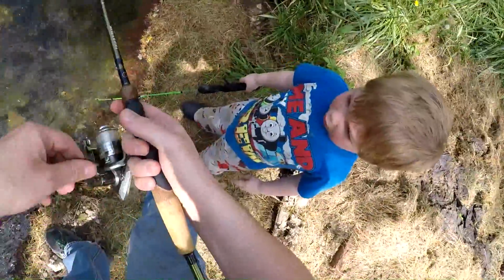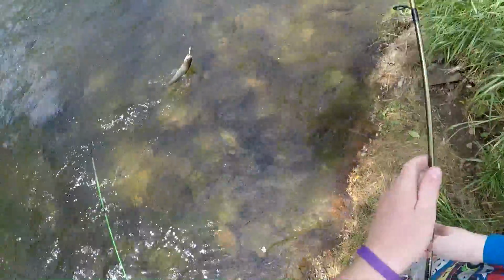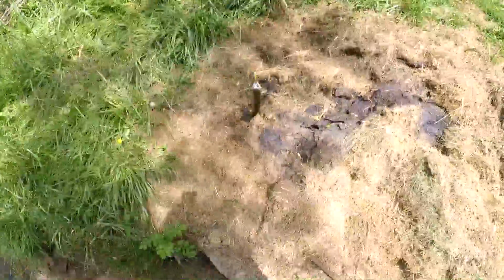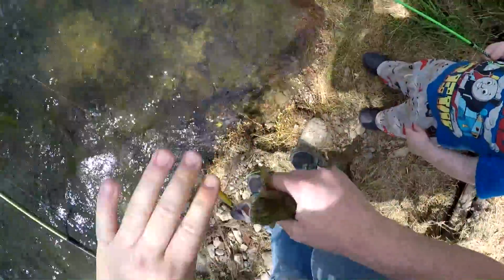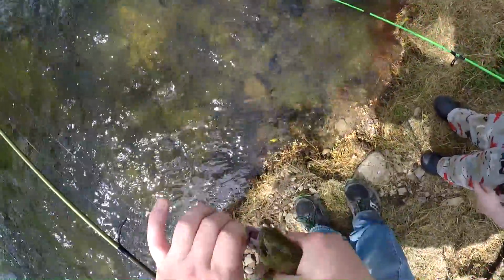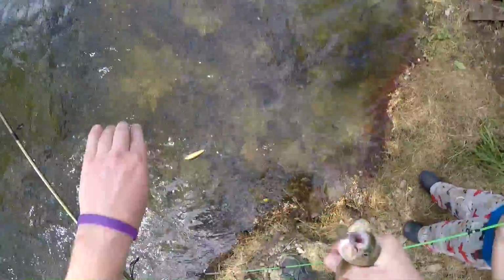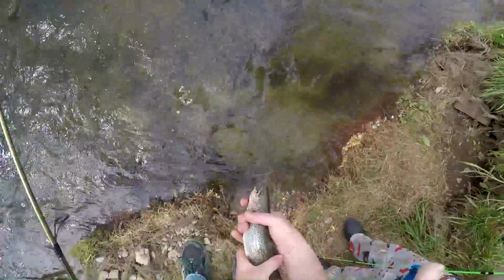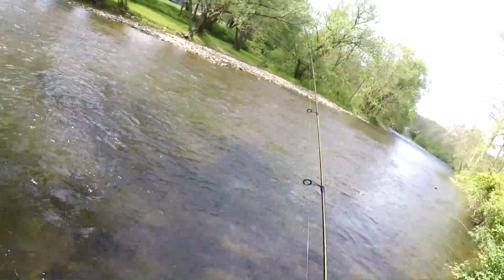Look, buddy, got a fishy. You want to reel him in? Here, I'll hold that. Reel him in. Look, there he is. Good job. Yay. Look at that. A little rainbow trout. Ooh, careful, buddy. I don't want to get trouble in my hand. See him? A bite. All right, we'll throw it right back in there.